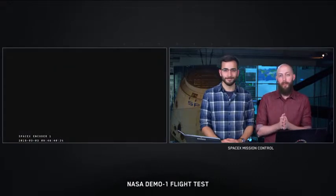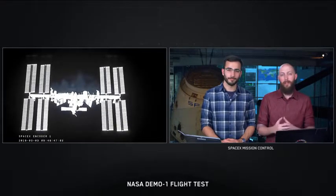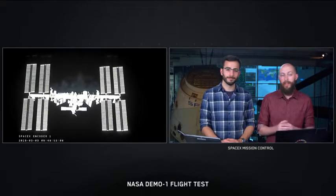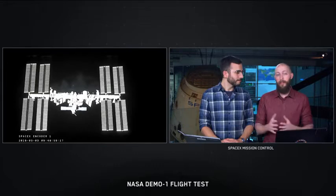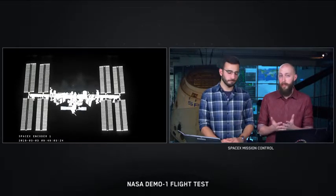And the teams are, again, just monitoring all the data on Dragon. They're going to be doing go-no-go polls between the teams in Houston and the teams out here in Hawthorne, making sure everything's still looking good onboard Dragon systems before they give the go to move in even closer to the space station. Again, we were expecting that initial contact and capture, so that docking essentially, to come at about 3 a.m. Pacific time. We are a little bit ahead of schedule.